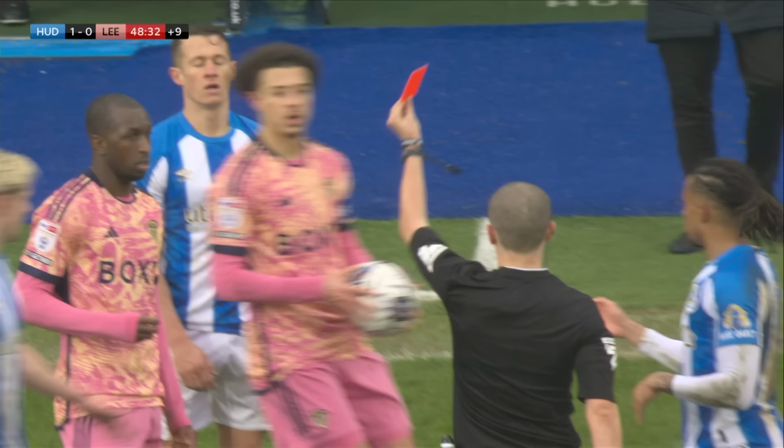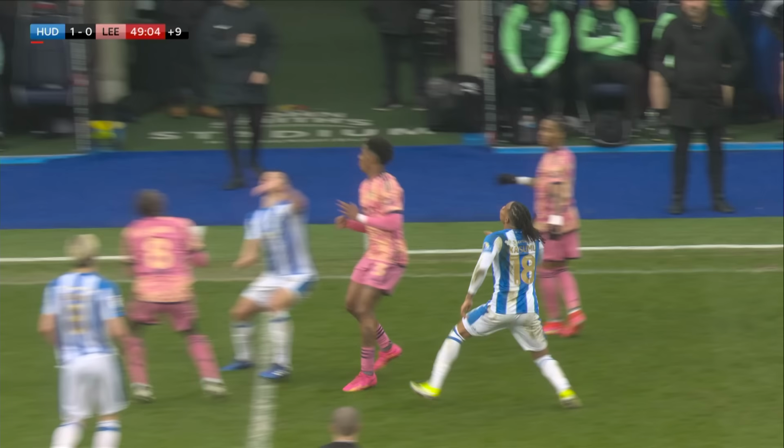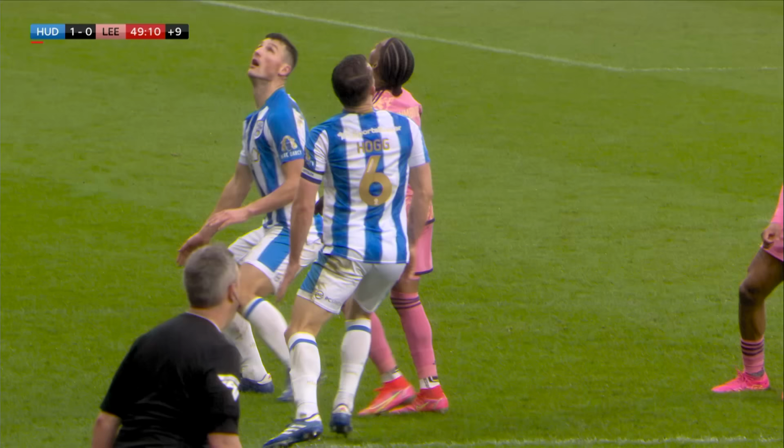A second yellow and a red for Jonathan Hogg. He'd had his warning, and Andrew Kitchen races across to show the red card, and suddenly the mood changes here.